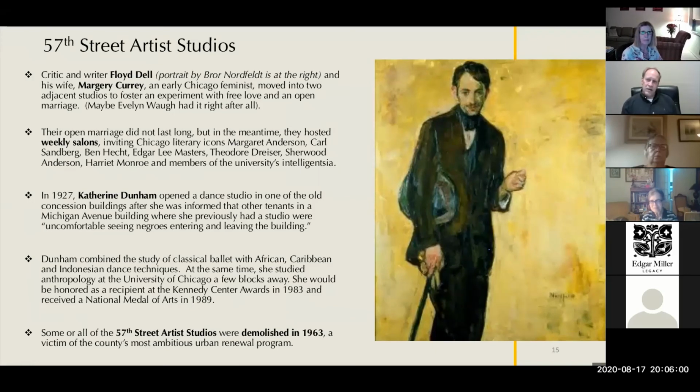Floyd Dell is pictured on the right. That's a portrait of Floyd Dell by Nordfeldt. He and his wife moved in and decided that they would experiment with free love, and that didn't work out very well for them, and their marriage didn't last very long. But in the meantime, they did have salons where they invited Margaret Anderson of the Little Review, and Edgar Lee Masters, and Ben Hecht, and Sherwood Anderson, some of the most prominent writers of the day nationally, and so that made for a very interesting conversation, I'm sure.